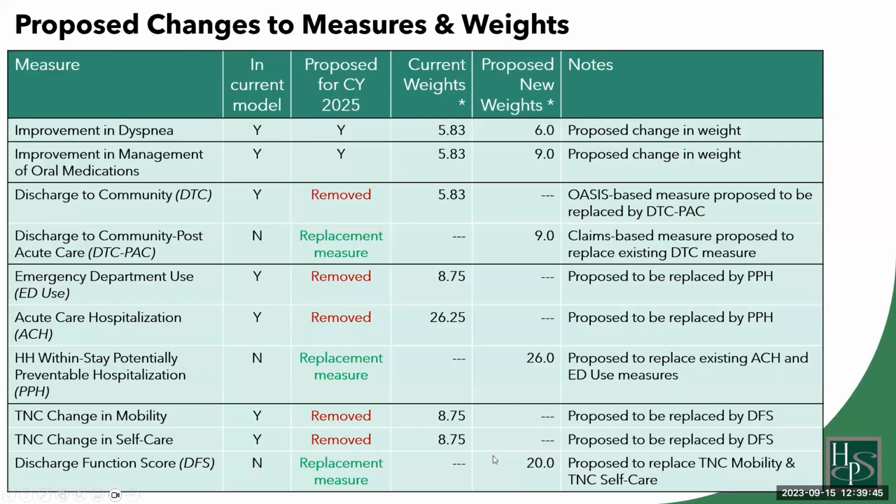So this is the sheet that shows the changes that are going to occur in the OASIS and claims data.